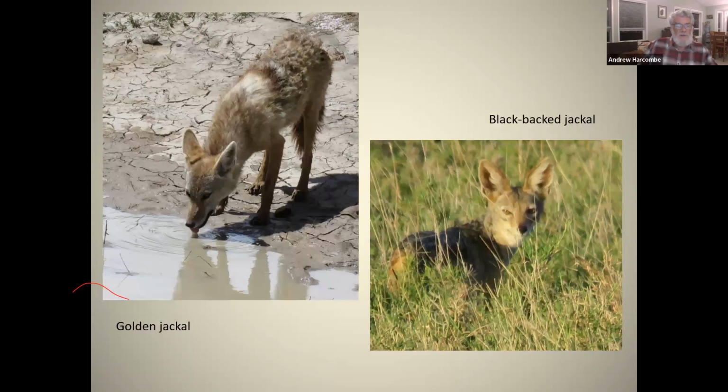Switching to dogs. Jackals are basically the African equivalent of a North American coyote. They'll eat just about anything. They're very adaptable to different habitats and different situations. In the Ngorongoro crater, they were quite common, especially the golden jackal. They'll form lifelong pairs between male and female. The black-backed jackal is especially common out on the Serengeti plains.